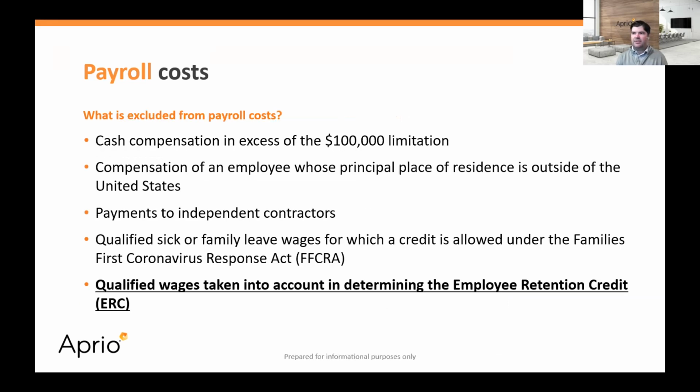So payroll costs, there are some exclusions that we have to also work through. First, we've already covered it: any cash compensation in excess of $100,000 can't be used for loan forgiveness. The second piece is any compensation for an employee whose principal place of residence is outside the U.S. So if you have an employee that doesn't live in the U.S., their wages are not going to be eligible for loan forgiveness. Any payment that you made to independent contractors isn't allowed.